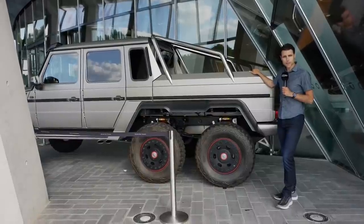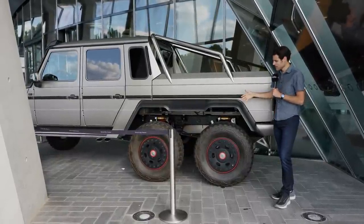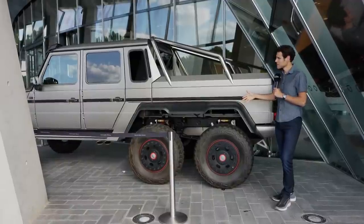With the new off-road package, the new Mercedes E-Class facelift will also feature double portal axles. Wait a minute. Wrong car.